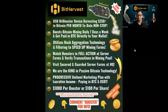All right. So this is a USB BitBooster device harvesting around, okay, we're getting around this much so far to date in Bitcoin, $250 in Bitcoin or plus per month to date, non-stop. That's right, folks, non-stop, as long as that device lasts, okay? Like your iPhone, like your computer, everything breaks down, but this thing, they got a 5-year warranty on this thing too.